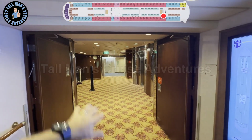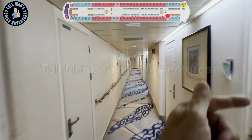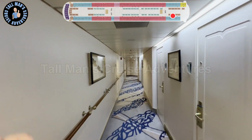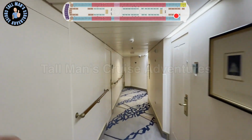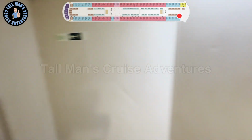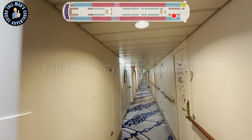Here we are at the forward elevators and stairs. Crew door, 34, 32, crew door, 30, crew door, 28, 27, 26, 24, 23, 22, 20, 19, 18, 16, 15, 14, and a crew area. It's funny, the door just opened, but we can't cross over, so we have to walk back and walk around. We'll see you on the other side.